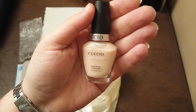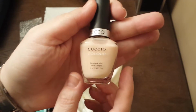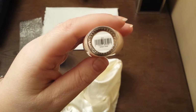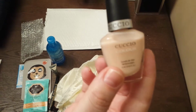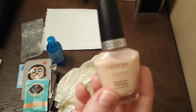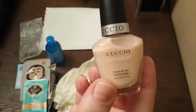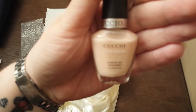Cuccio Color, and this is a nail lacquer, and the color is Gazing in Genoa. I don't know if it'll focus on that because this is a phone. Yep, there you go. Gazing in Genoa, I think it is. Anyway, it's a professional nail lacquer, a 13 ml bottle, which this one is. It runs for $4.21 and is available in many, many places.